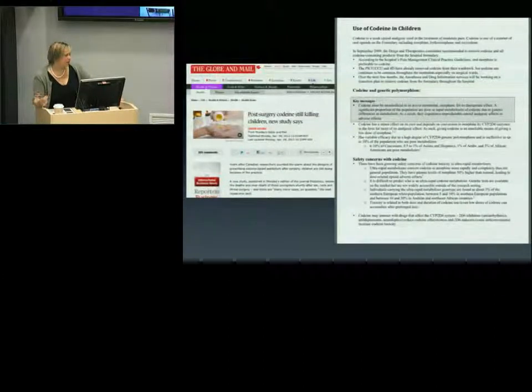I threw this in there just because when we talk about sedation and pain management, this is something that we've talked about as a division in terms of the use of outpatient burn management and codeine. And for the pediatric surgeons in the room, it's an opportunity for me to pick your brain about what your thoughts are on codeine.